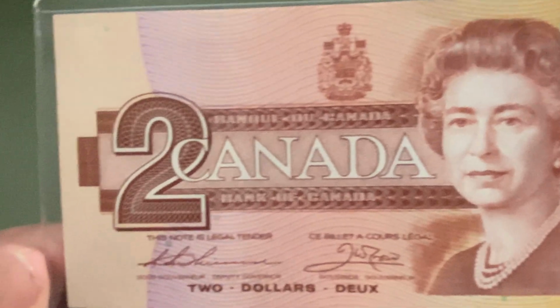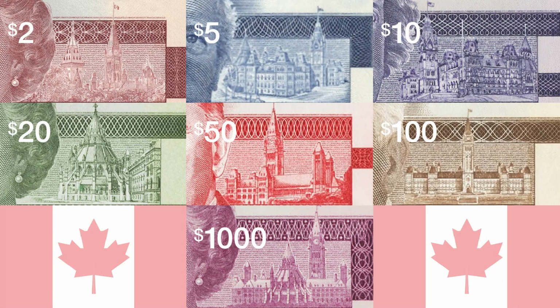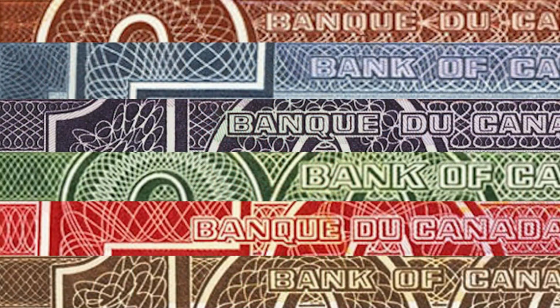The large denomination numeral dominates the left side of the note, followed by the center Bank of Canada block. Above that is the Canadian coat of arms, and to the far right of the portrait is a vignette of various buildings of Canada's Parliament Hill in Ottawa. Each denomination has a different illustration. The lathe work is also different for each denomination.